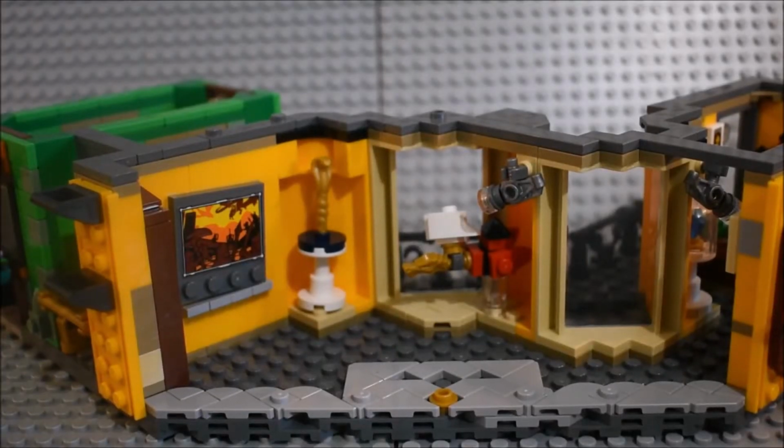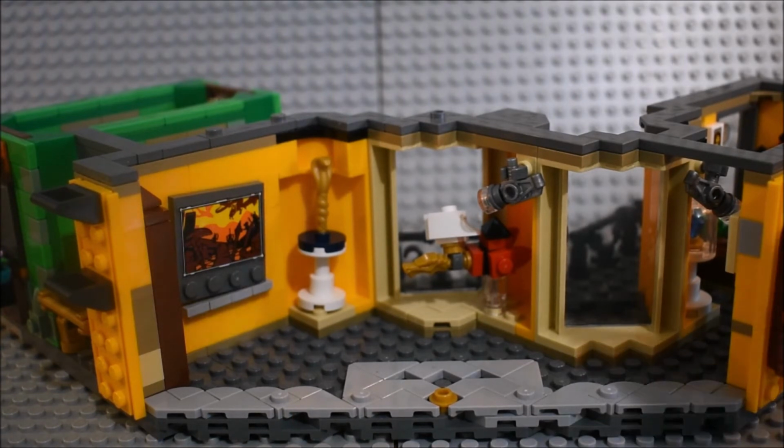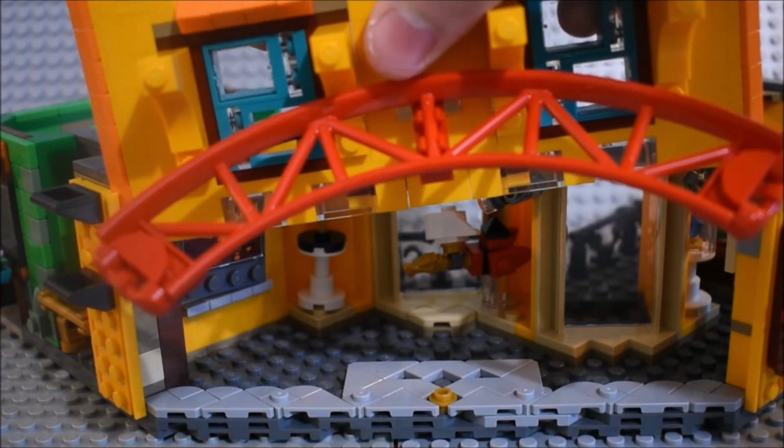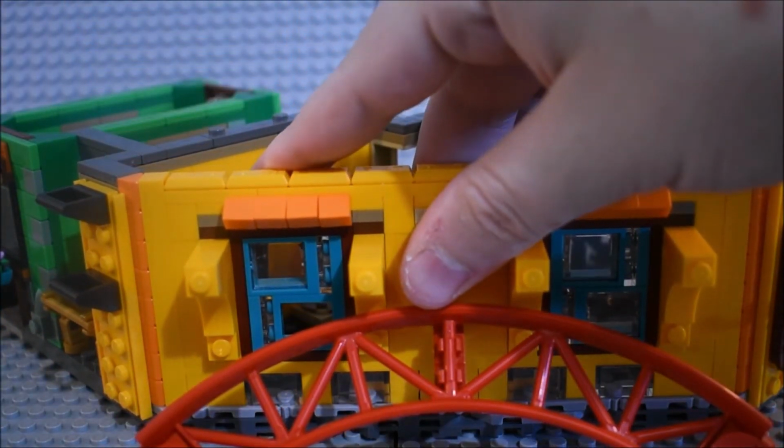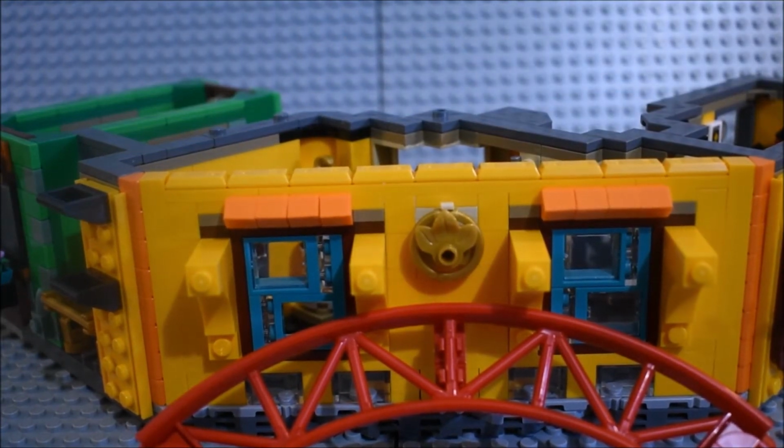Alright, this part can be very tricky, so just bear with me here as I try to put this wall in. You have to put it in very carefully now. If you don't put it in carefully, it won't fit. It should go in perfectly. See, I got it right the first time.